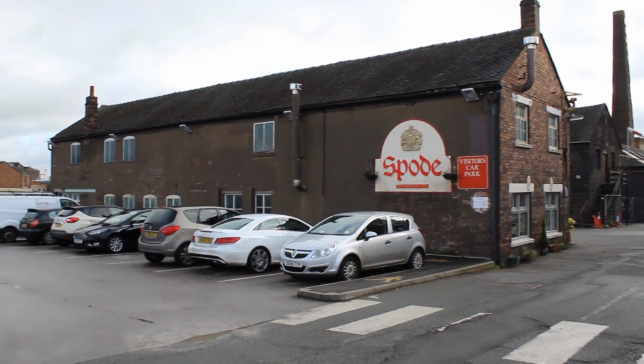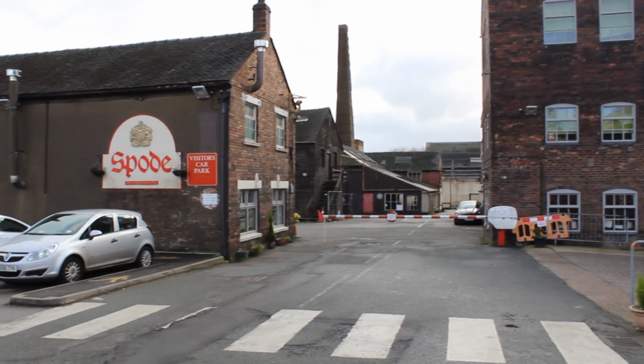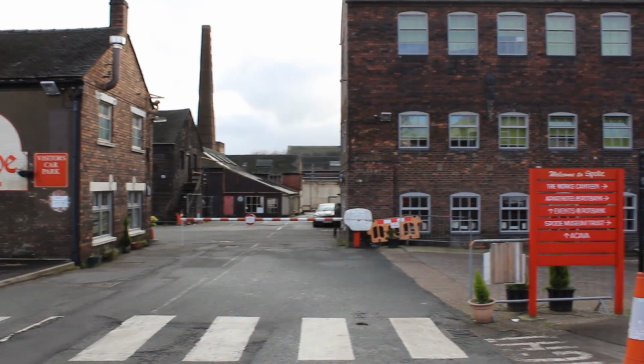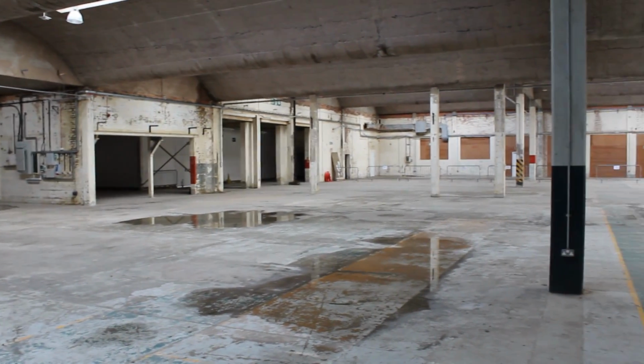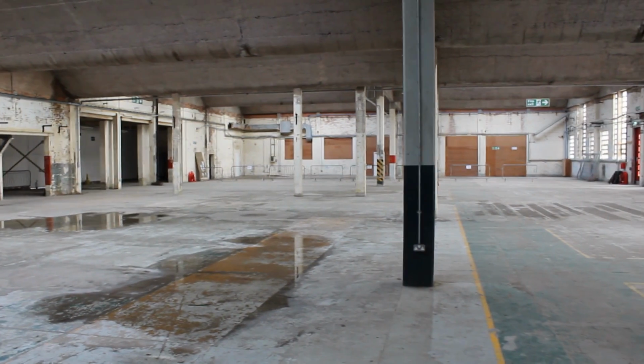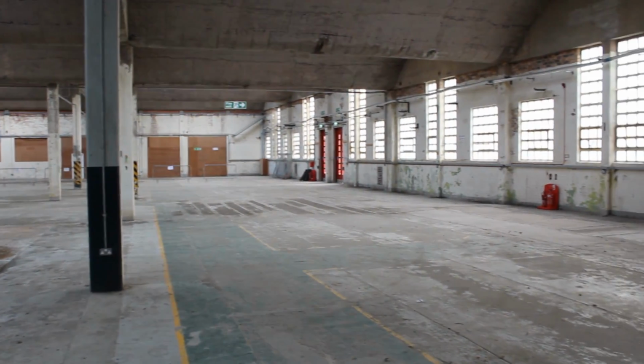Josiah Spode. Back in 1776, he set up Spodeworks. Now, Spodeworks is a massive 10-acre site, and over the years it has employed probably over 400 people. It's got massive work areas, it's got huge factory spaces inside.